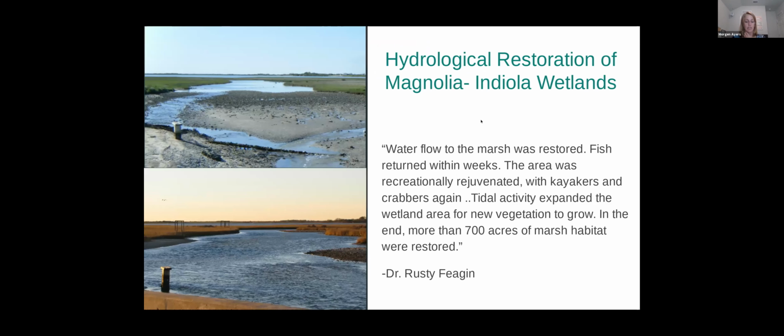Hydrological restoration is actually quite a bit cheaper than manually removing invasives, having equipment go in to spray or remove them, or planting and seeding. They were able to open up, with county equipment, I believe the county provided, a blockage from freshwater inflows, and that completely changed the living resources and the vegetation, and obviously the species that lived there.